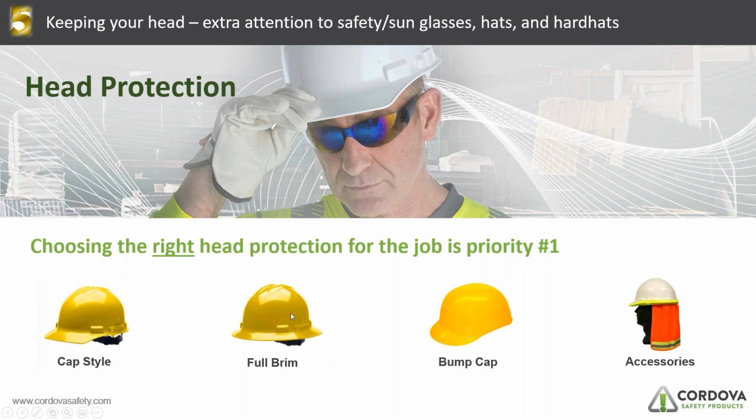Looking for hats, again, with brims to protect from the sun. Again, there's a lot out there. Work with your distributor. Remember those two goals. You've got to provide the PPE to keep them safe from the hazard, but we don't want to provide any more discomfort than is necessary.